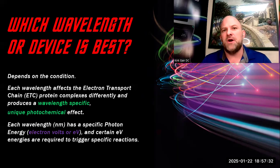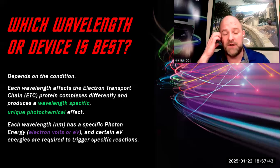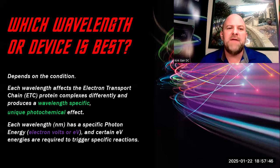So we're going to jump in and start really diving into how each wavelength is different and what are some of the specific reactions that can occur when you have a laser of a different wavelength on here. And this is important for you to understand. We ask the question, which wavelength or device is best? And really, it breaks down to it depends on the condition. Each wavelength affects the electron transport chain protein complexes differently and produces a wavelength-specific unique photochemical effect. Then each wavelength has a specific photon energy, which is electron volts or eV, and certain eV energies are required to trigger specific reactions.